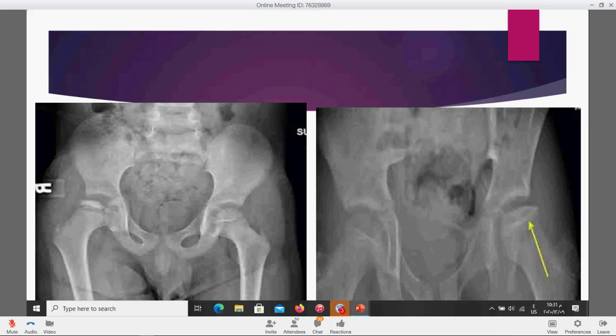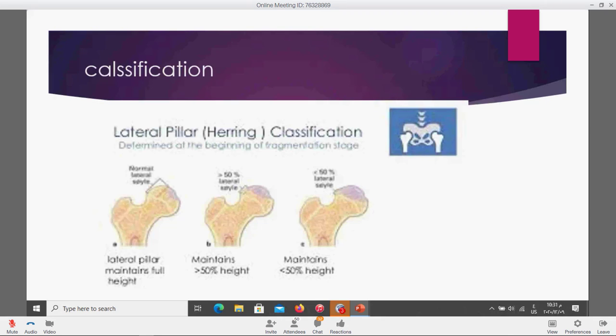Containment يعني شنو؟ يعني we have to keep the head inside the joint، لأنه the medial joint space تعطونا الكبر. So we need containment. هذه classification، Herring classification، which قد ممكن يكون involvement of the head، ونعتمد على هذا ال Herring classification بالتريتمنت مالتنا.